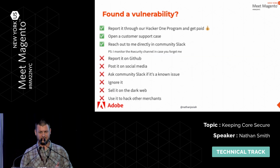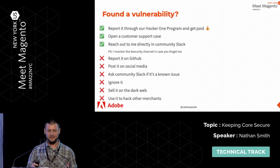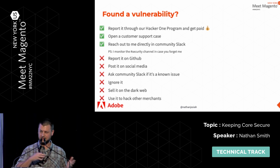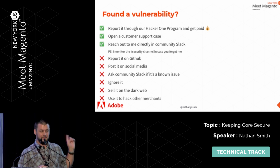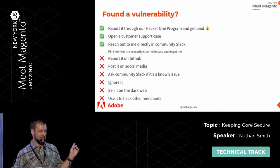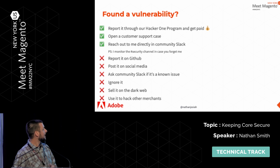If you do find a vulnerability, post it to HackerOne. You'll get paid, we get tickets created, everybody wins. You can also reach out to support, and they'll escalate it internally, or you can even reach out to me directly in community Slack. Don't do any of those other things, because that exposes everybody. Definitely don't post it on Twitter or on social media and any of that kind of stuff. Don't sell it on the black market.